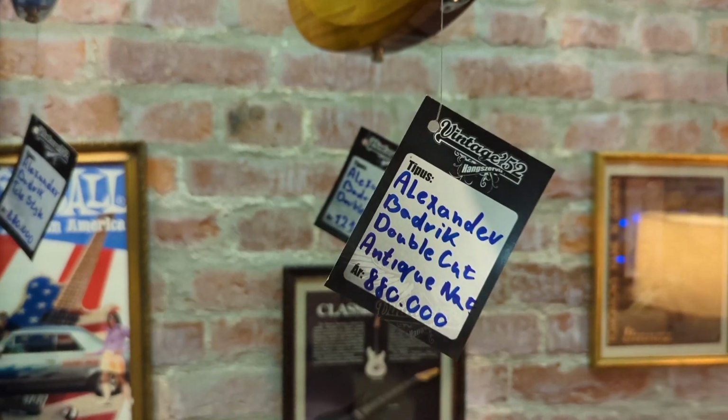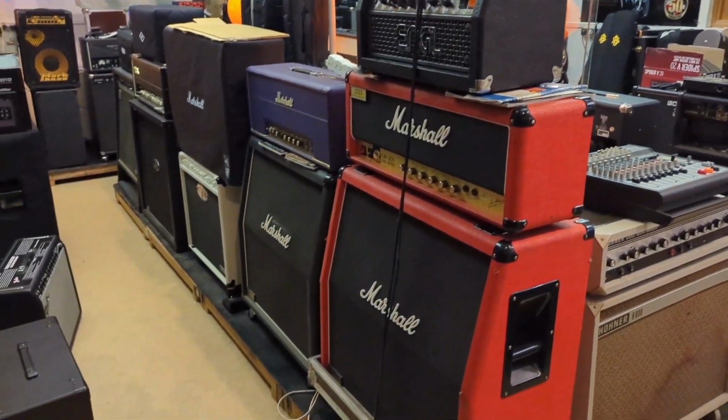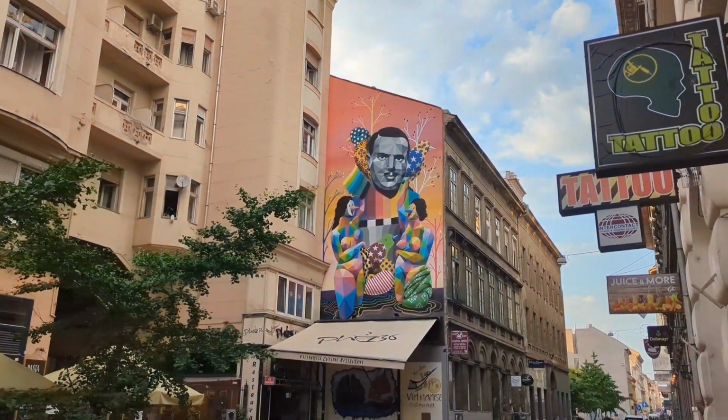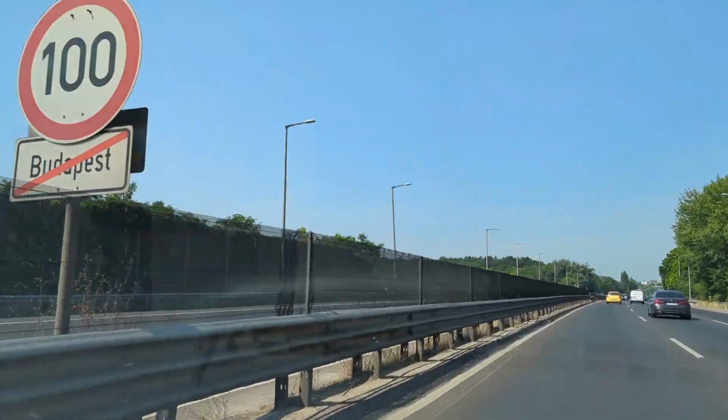I spent ages here chatting away to the guys, and they took cash only, so I wasn't able to buy any guitar strings because by the time I got to an ATM, they were closed. So after one more night in Budapest, that was us finished and back on the road again.